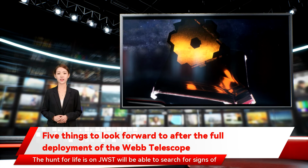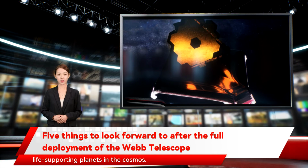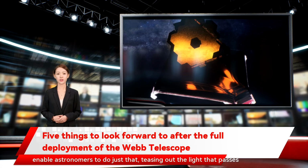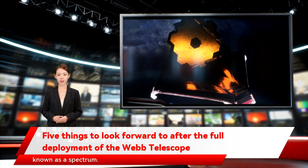The hunt for life is on. JWST will be able to search for signs of life-supporting planets in the cosmos. One way to do that is by looking at what exoplanet atmospheres are made of using a technique called spectroscopy. Components aboard Webb will enable astronomers to do just that, teasing out the light that passes through an exoplanet's atmosphere, then spreading it out into a rainbow known as a spectrum.